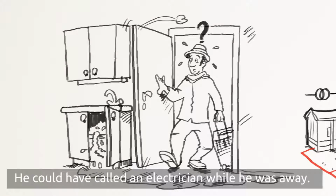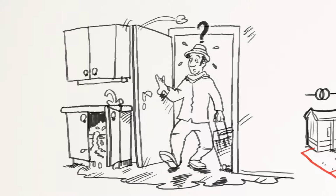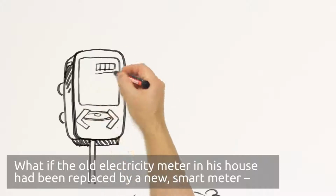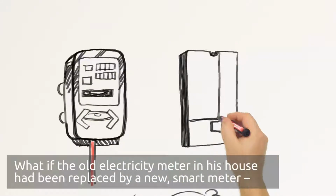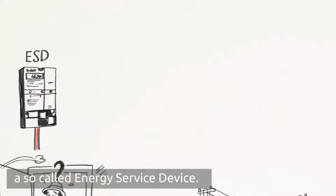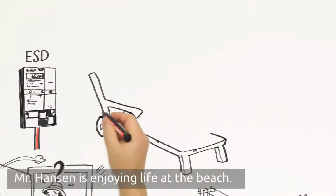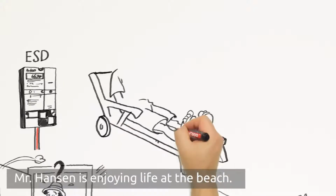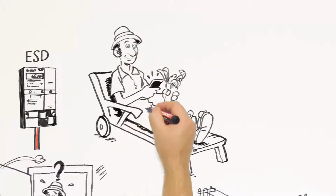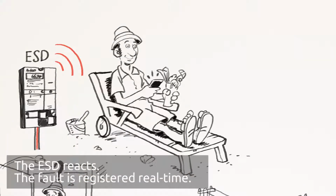Then he could have called an electrician to fix the problem while he was away. What if the old electricity meter in the house had been replaced by a new smart meter, a so-called energy service device? Mr. Hansen is enjoying life at the beach. Suddenly there is a power failure at home. The ESD reacts. The fault is registered real-time.